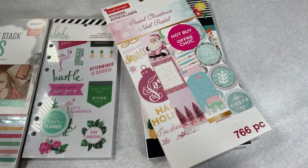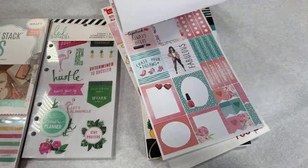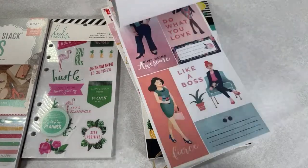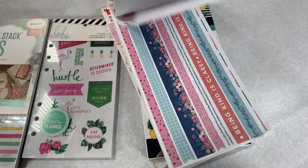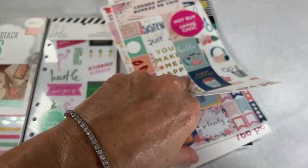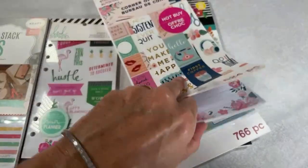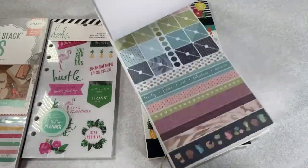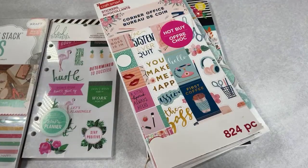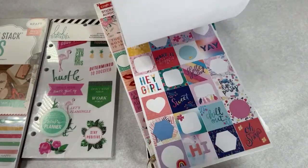I have this one right here. It's called Corner Office. Coffee, girl power, follow your dreams, dream big, work hard, girl boss, hustle, washi strips, lots of pretty floral, happiness, get it done, focusing on working hard, girl power, hustle, being busy, being bold, being brave, believing in yourself, all the vibes. We also have this one called Planner Brights.